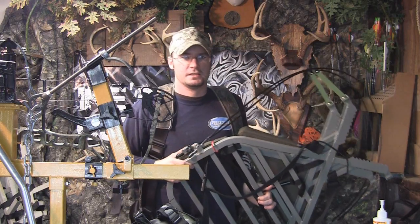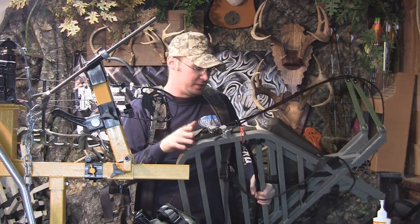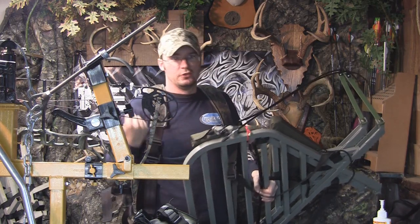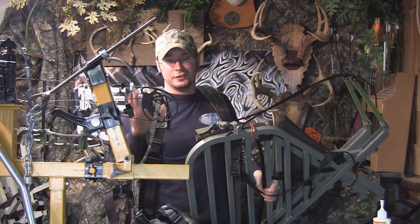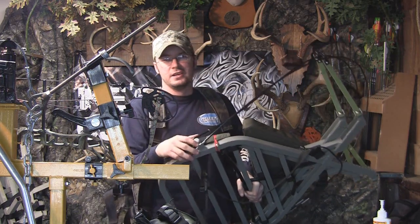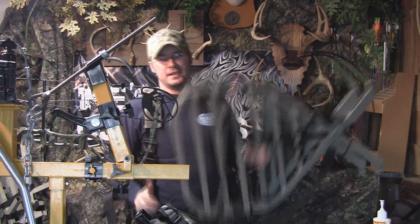Now, my favorite tree stands last year, it was pretty hard. It was a pretty close toss-up, so I'm going to have to give my favorite to two of them, and that's to the X stand and the Guido's Web. I loved both of these stands, and for different reasons. I liked the X stand. It was easy to climb, it was quiet, very nice stand overall, and lightweight.